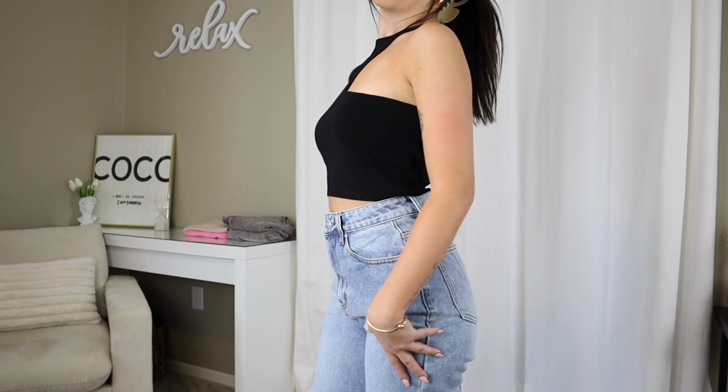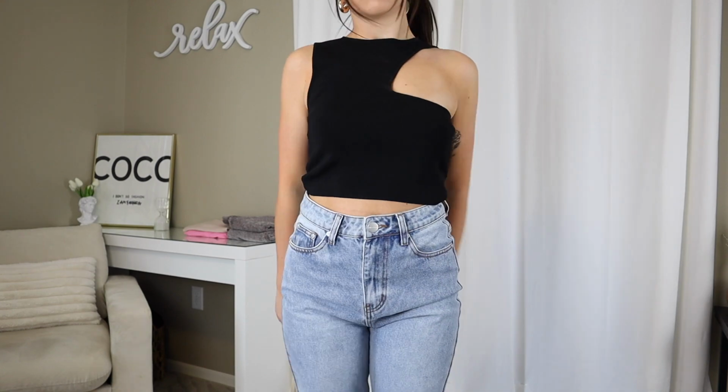But I think the style of this one is so stunning. I love a cutout. I love an asymmetric look, especially on a top like this that is all black and sleek. The material is also amazing. It's so thick. It's a ribbed knit material. Quality feels amazing. 10 out of 10 on that. I would just recommend to definitely size down on this one for that tighter fit.